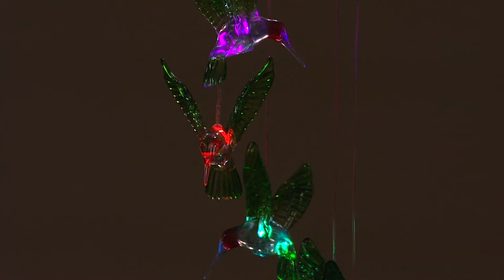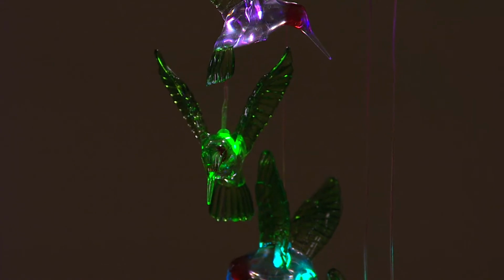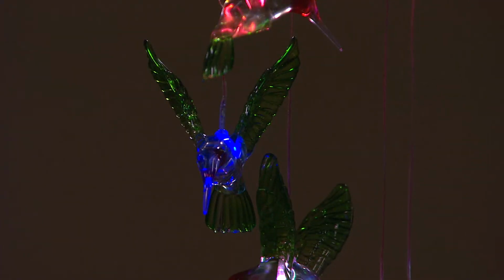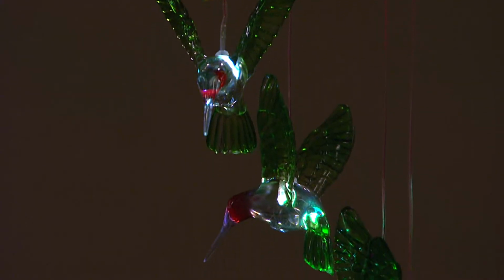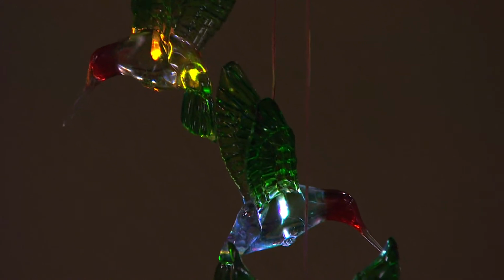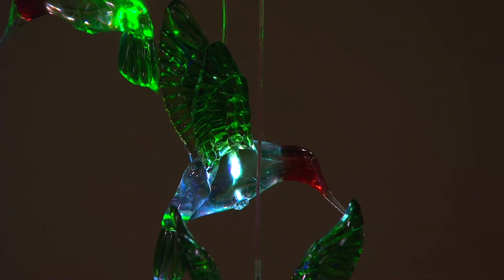You don't have to worry about them breaking, because even in the wind, it's okay if they kind of clank together a little bit. It's not going to hurt them. So there's something that's really neat to take you from the daytime into the nighttime, and a little bit unexpected to see them light up. I've never seen anything like it. Beautiful they are when they light up.